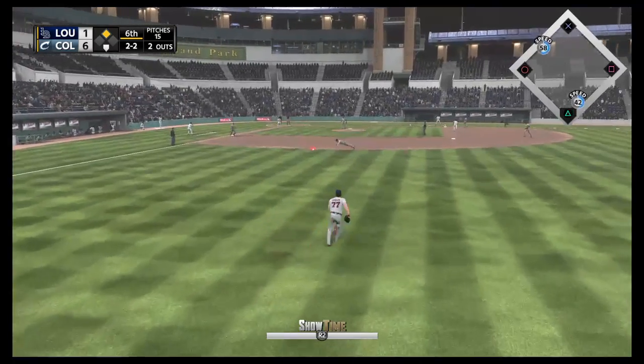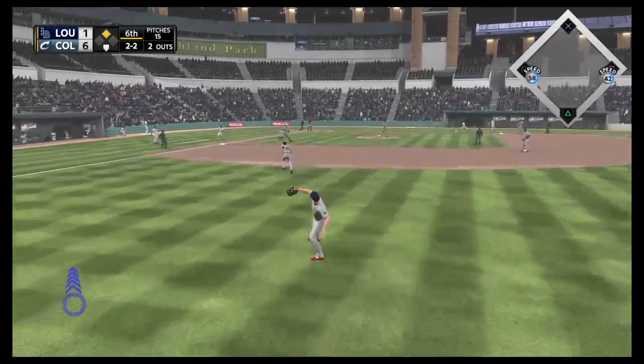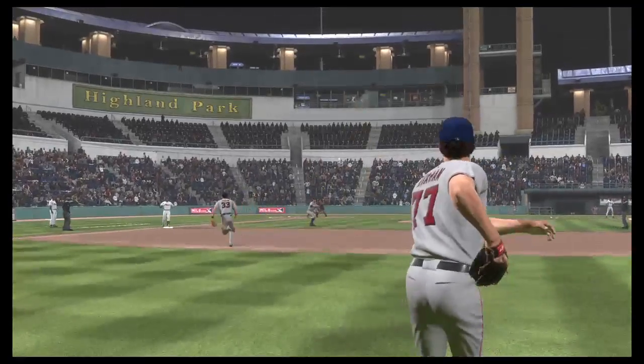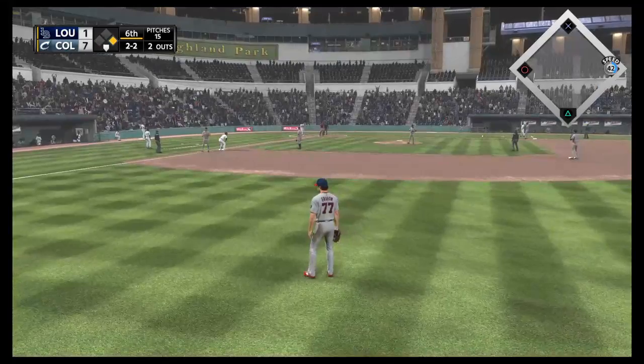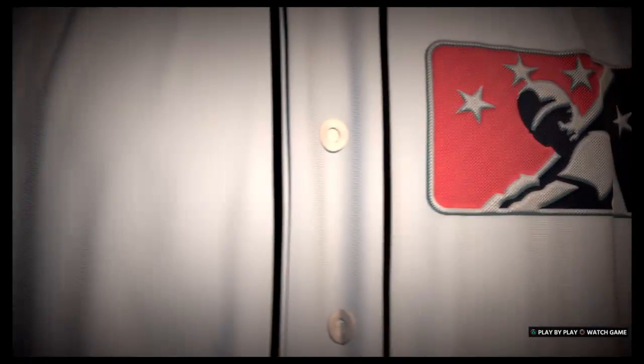Hit out towards second. A dive, but he can't get a glove for a base hit. He'll come home with it. And he will beat the tag. Safe at the plate. Everything done right there.